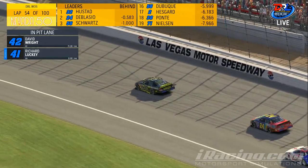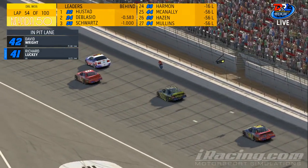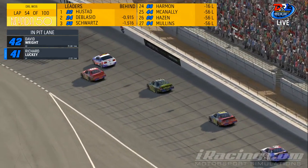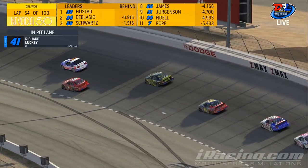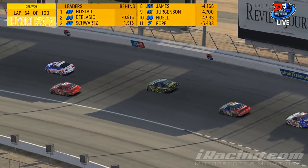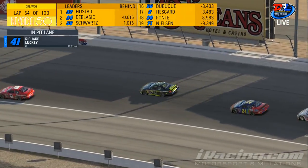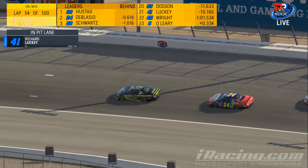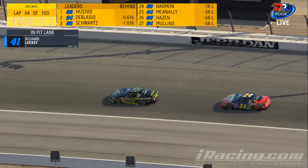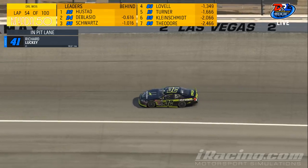Right. Well, we've had an action-packed race so far, just a little bit past halfway. We will have about 44 laps to go when we do get the green flag here. Wade Hustad, Adam de Blasio. Adam de Blasio will start second this time. Jonathan Schwartz will start third instead of it being the other way around. It was Jonathan Schwartz who started to the outside of Wade Hustad and was able to maintain a pretty close gap to Wade Hustad throughout that run.